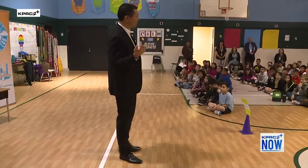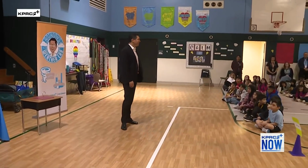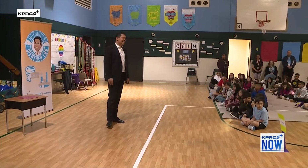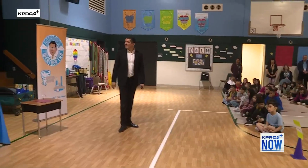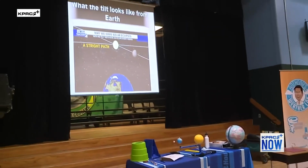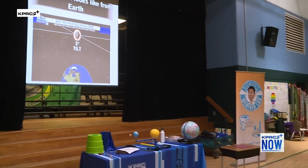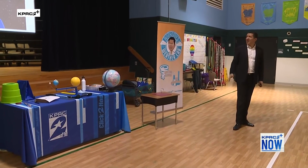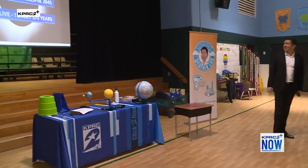Did you know that the moon is actually tilted at 5 degrees? So when it travels around the Earth, it doesn't travel in a straight line. It travels at a 5-degree tilt. If it traveled in a straight path, we would get one every month. But because of that 5-degree tilt, many times it's just passing through and we see it, or it might be a partial eclipse. But it's that 5-degree tilt that makes total solar eclipses so rare.